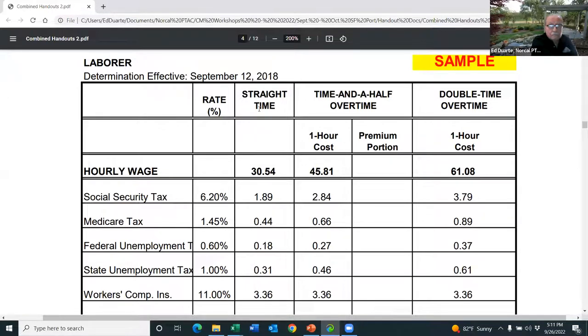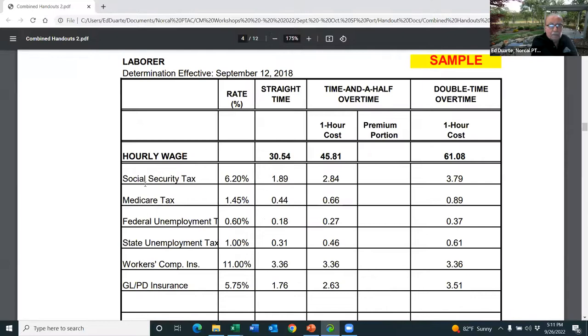So what does that look like when we put it back to the real world? Well, clear back in 2018, the labor was getting $30.54 an hour.